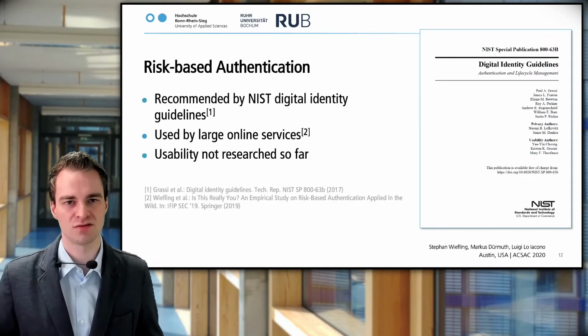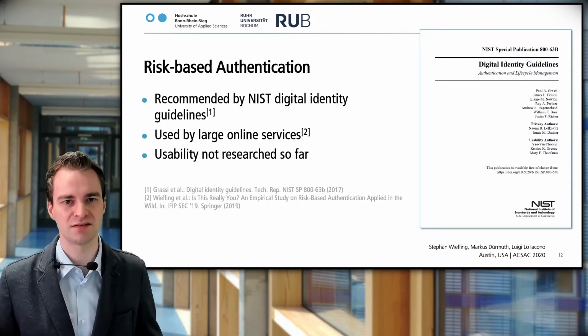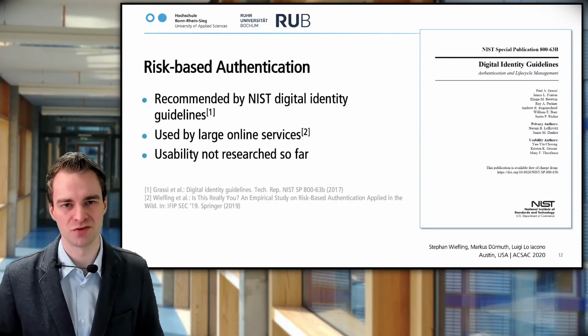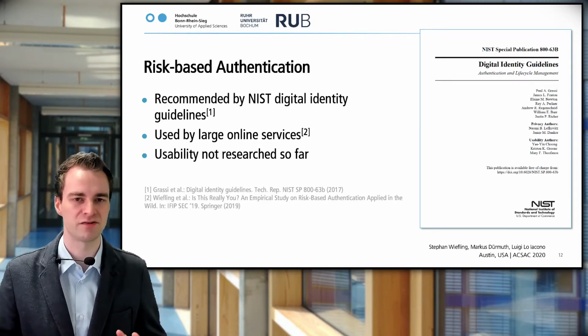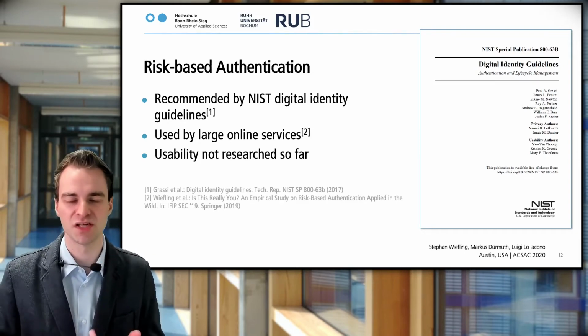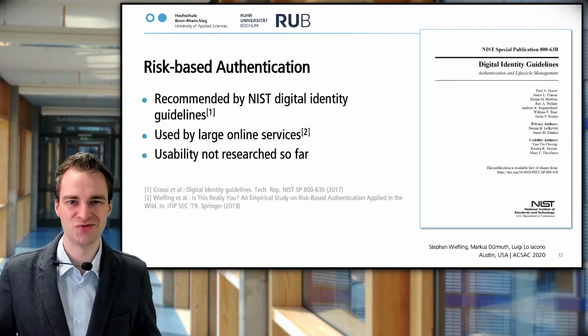Risk-based authentication is recommended in the NIST Digital Identity Guidelines. If you haven't read the identity guidelines before, just read them. It's really worth it. Also, big online services are using it. We figured out in a previous study that LinkedIn, Facebook, Amazon, and Google are using it. So the big players are using it.